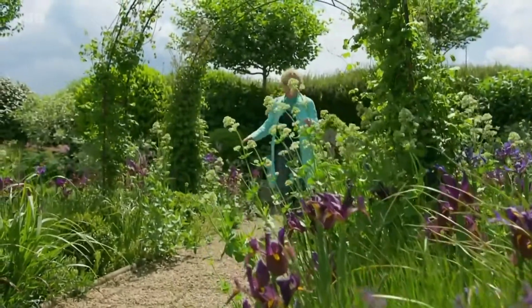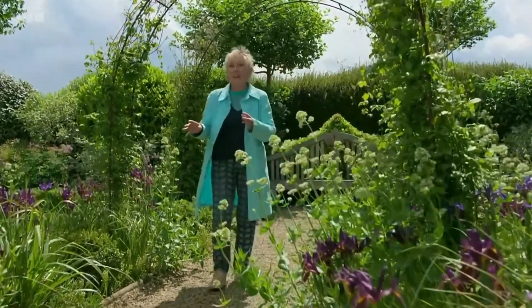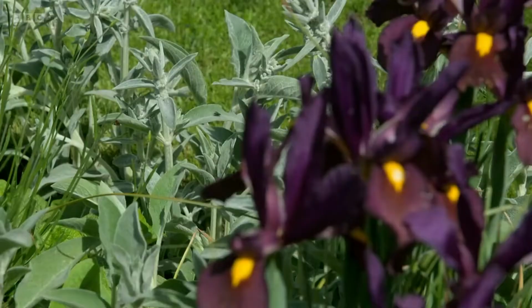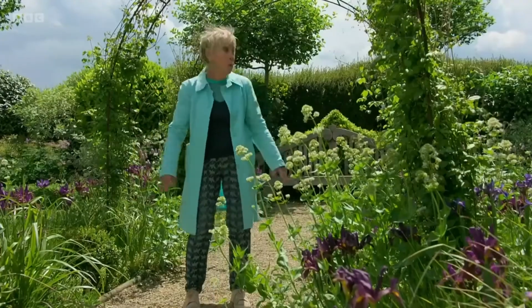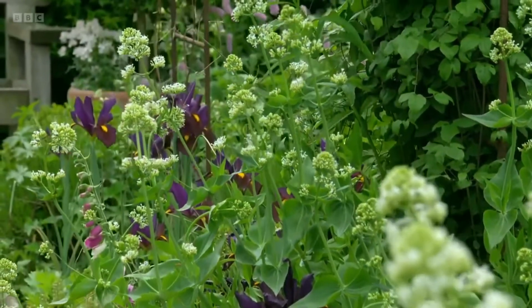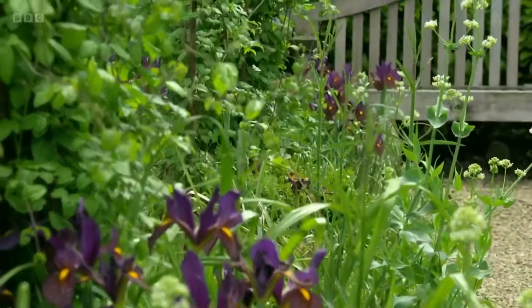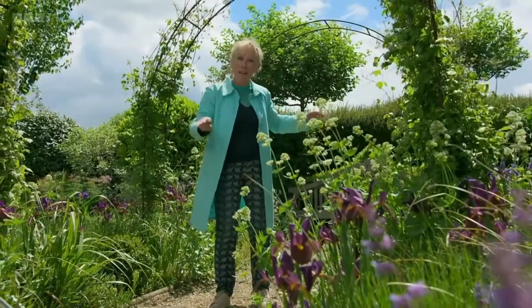In the beds and borders here, there's a huge diversity of plants. All kind of things mix and mingle with one another. But occasionally, that palette of plants is much more limited, as in this lovely walkway through to the seat. At the moment, there are just 2 or 3 plants which you notice immediately. And the fact that they're used over and over again makes this lovely sort of rhythm right the way through.